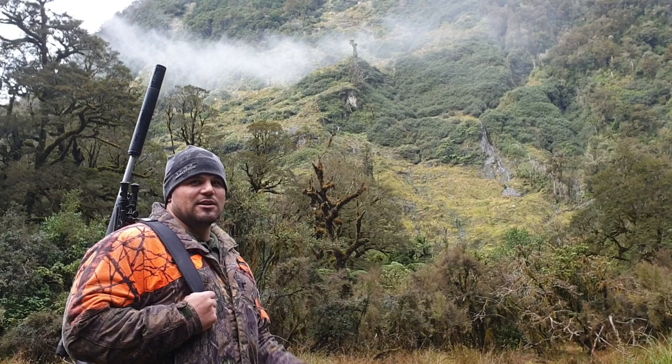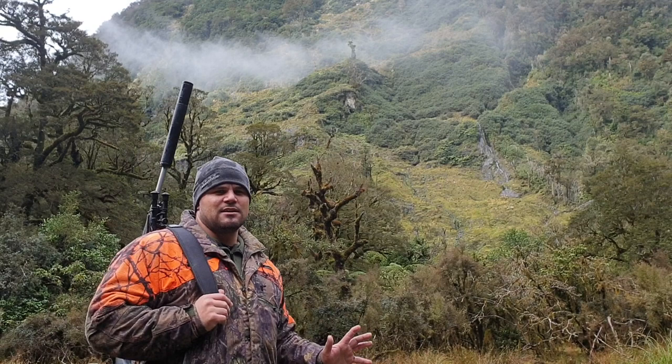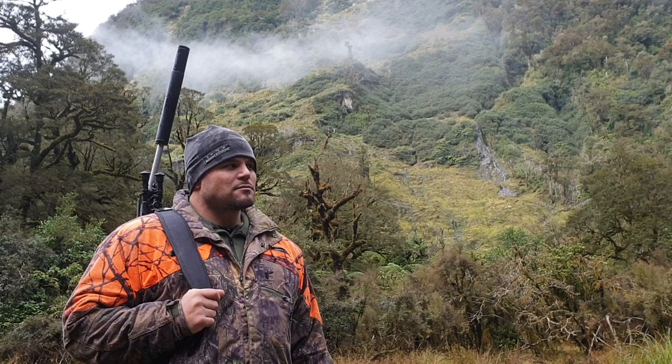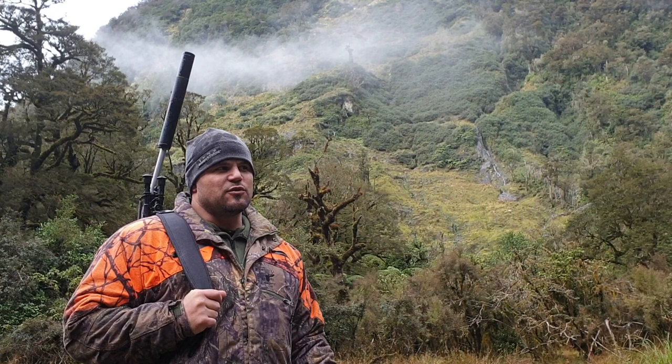But this is about the halfway point. We don't get much daylight here, which is a pain in the butt because you just arrive at somewhere such a good spot, and it's pretty well time to have a drink and walk back. So we've made it to the destination. Now we're going to start heading back and there's a few clearings and posies that we're going to check out again on the way back through and see if we can come up with the goods.